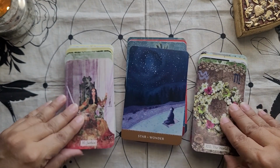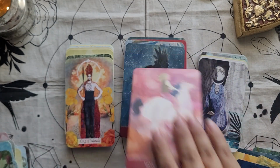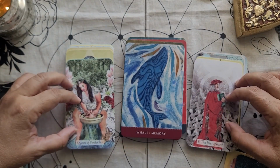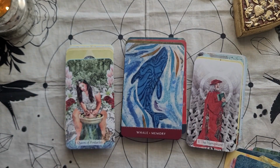I really do. I love the colors that are going across the cards as they're set out. I think they would work very well together, and the overall messages and the tones of the Textured Tarot I think would work very well with the Wild and Sacred deck.